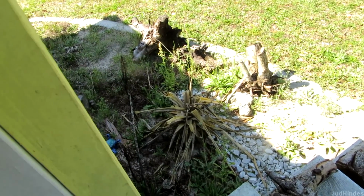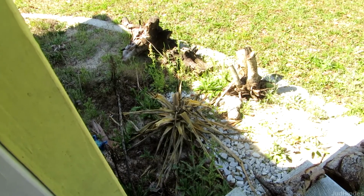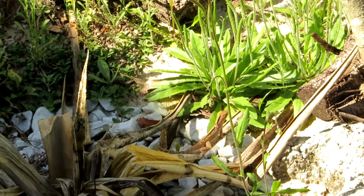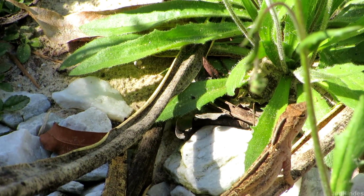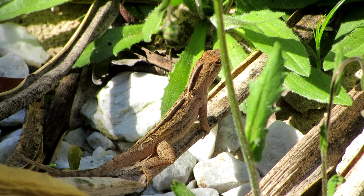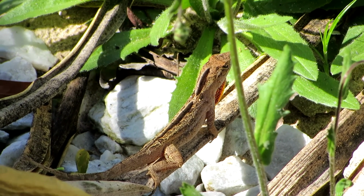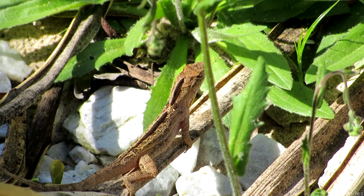Back up here is some noise. I thought it was over in the brush, but it's actually down here in my dead pineapple. And right down there, little baby, got a little anole. There he is. Hello. Okay, but there is still noise over in the brush. Always doing the neck thing.